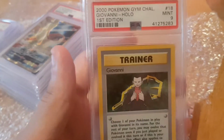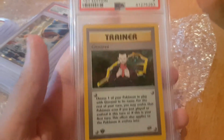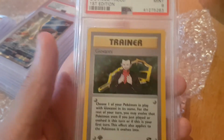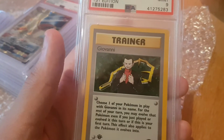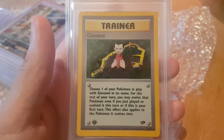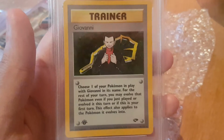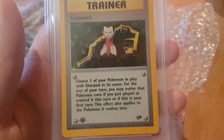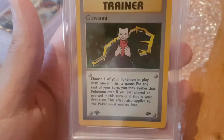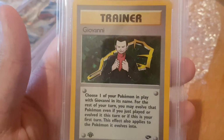Then we've got Giovanni First Edition from Gym Challenge. This is going straight into my private collection, because I have a Gym Challenge First Edition collection of holos. The only trainer I don't actually have now would be Sabrina, because I was waiting on Giovanni. This, again, wasn't expecting a 9 on it. I was expecting sort of like an 8. Holo doesn't tend to pop out as much. You can just see the little glimmers there to signify it.